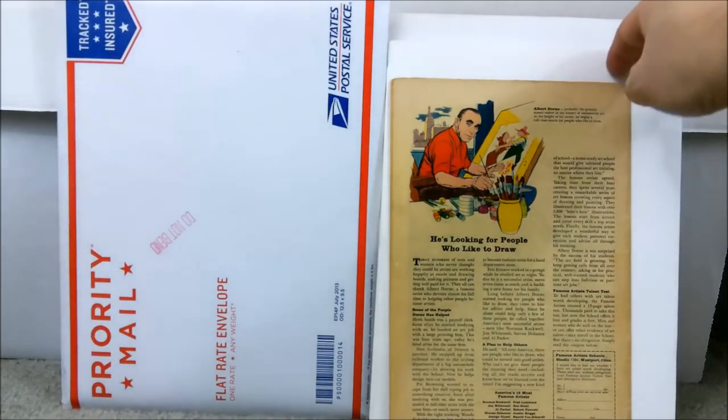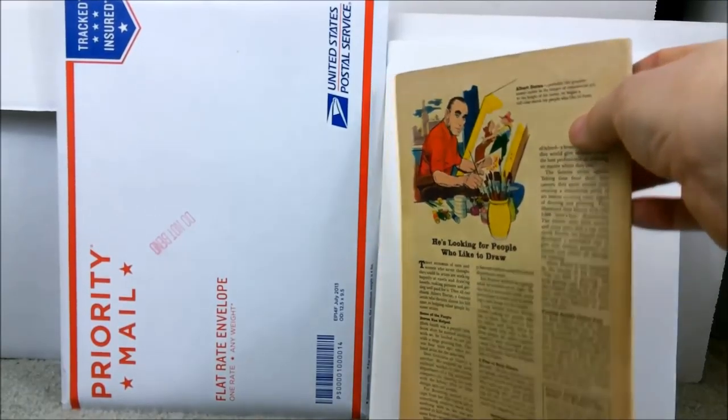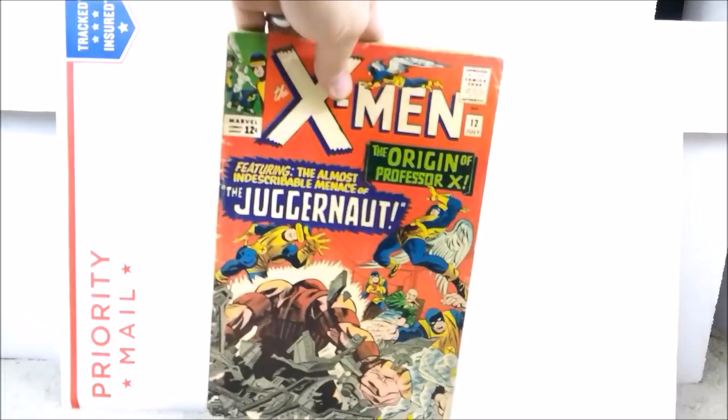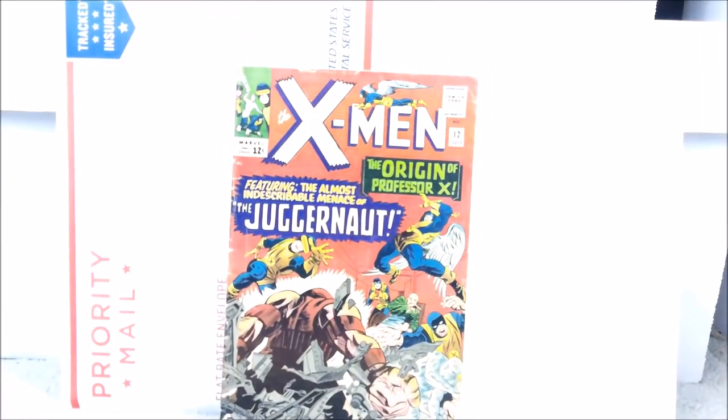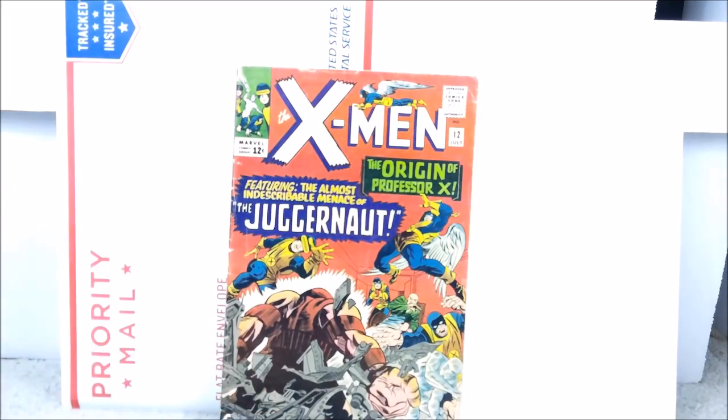So here is the first book I want to show. This is a Silver Age key. Definitely a book I have always wanted. And we have X-Men number 12, which is the first appearance of the Juggernaut. And this one I got a great deal on. Now, this is a lower grade book.